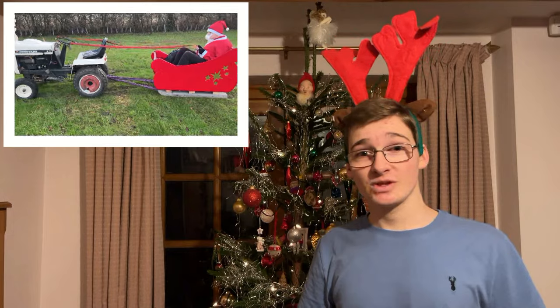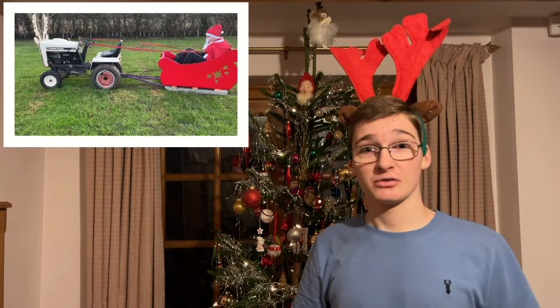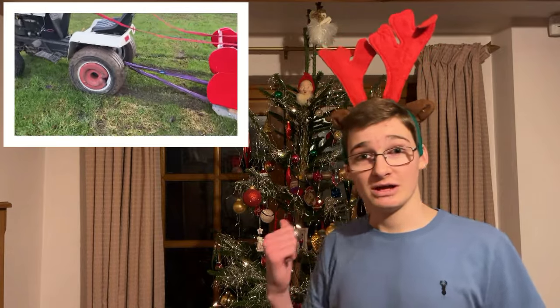We also managed to get the tractor and sled combination, or sorry, reindeer and sled combination, stuck a few times in the garden, which has left some nice ruts out there, but it's fine because Mum won't know until tomorrow morning when it gets light again, and we'll be out of here by then, so we won't get in trouble for it.